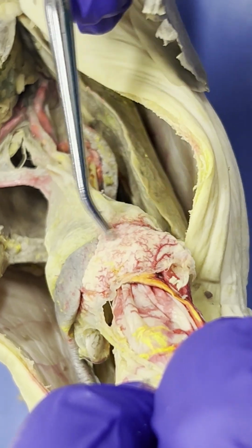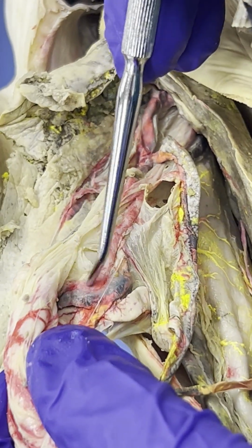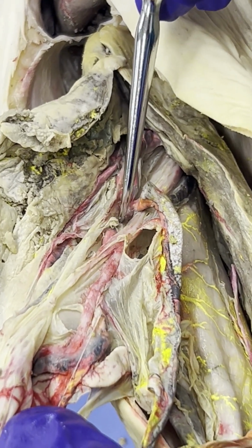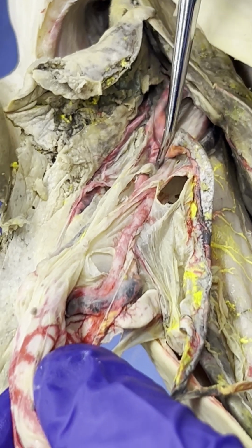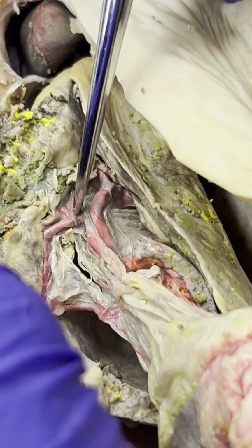So here's our duodenum. I'm going to flip this over again so we could actually see the bile duct. It's this red structure right here. Might not be red in your own shark, keep that in mind. If we keep on following it right into the gallbladder, okay?